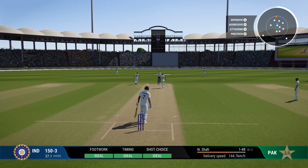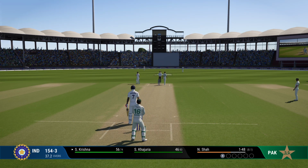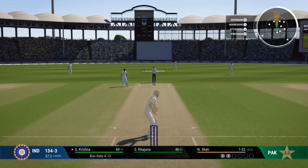Shot. What a shot. Fantastically played. Down the ground for four. That was a boundary the moment the ball left the bat. Timed to perfection. Krishna is starting to really get on top of this bowling. May need a few changes to halt this momentum.